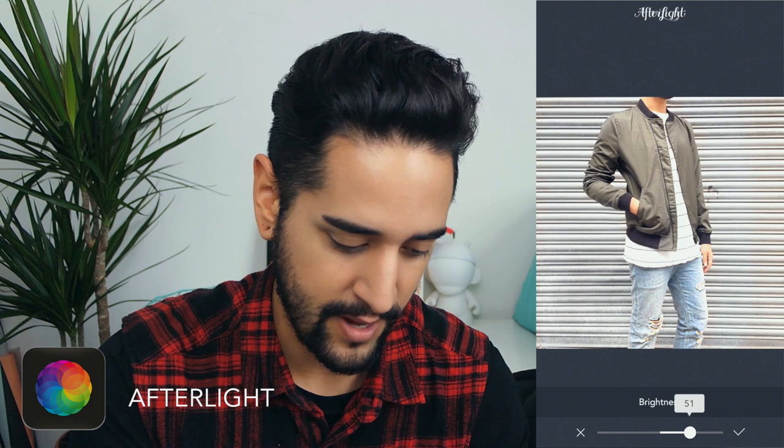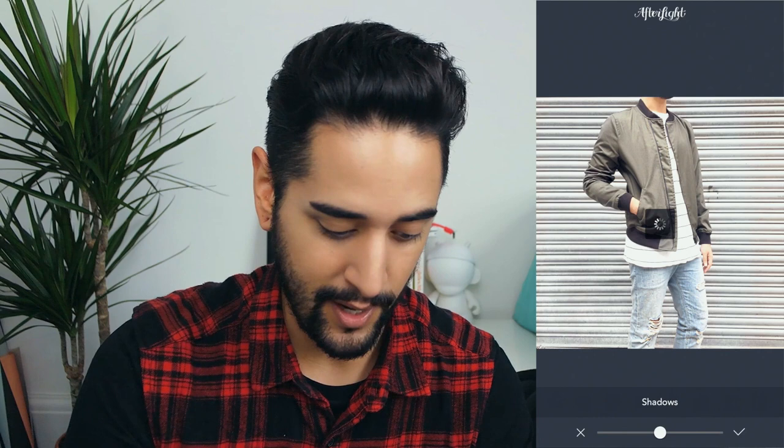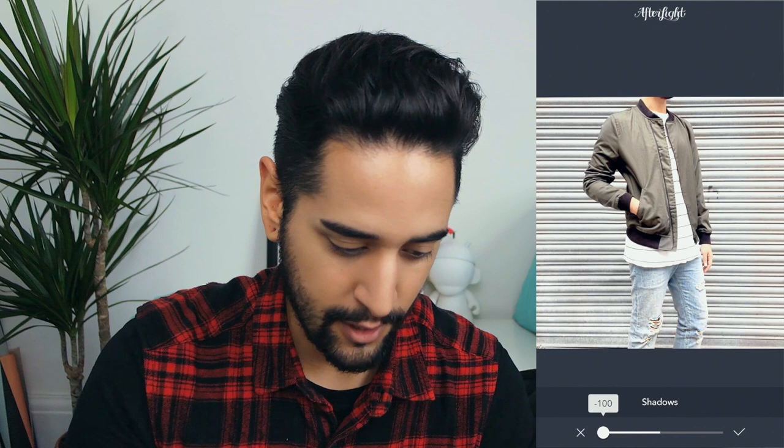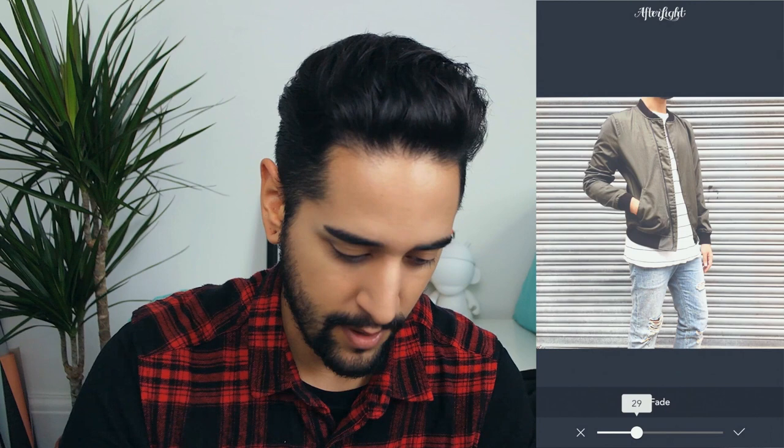So yeah, I like to whack up the brightness quite a bit, take out a little bit of the color, just very, very subtle. And then I also like to, how do I explain this? So this one's shadows, and you see the blacks go really black when you do that, or they go a little bit faded out when you go the other way. Like I said, very, very subtle. But yeah, I like to do that because it gives it a kind of faded look. There is a fade tool on here, but I feel like it does it a bit too much. You can see there. So yeah, I don't do that.